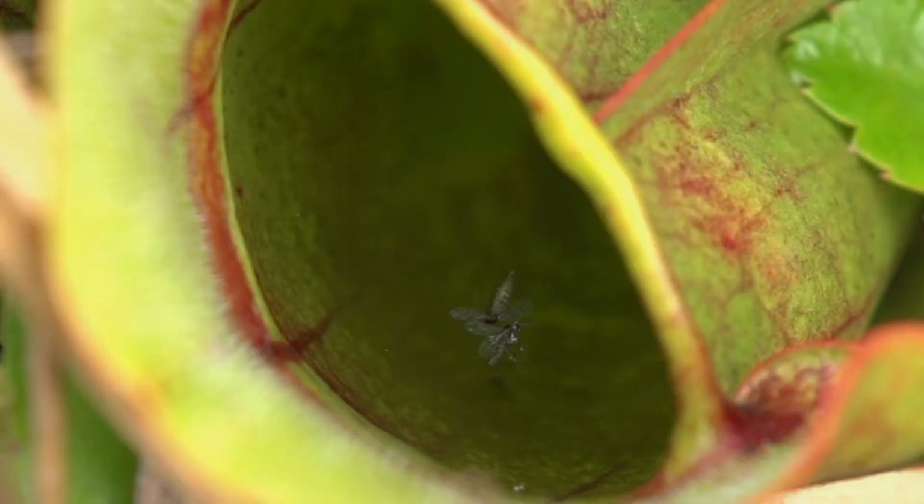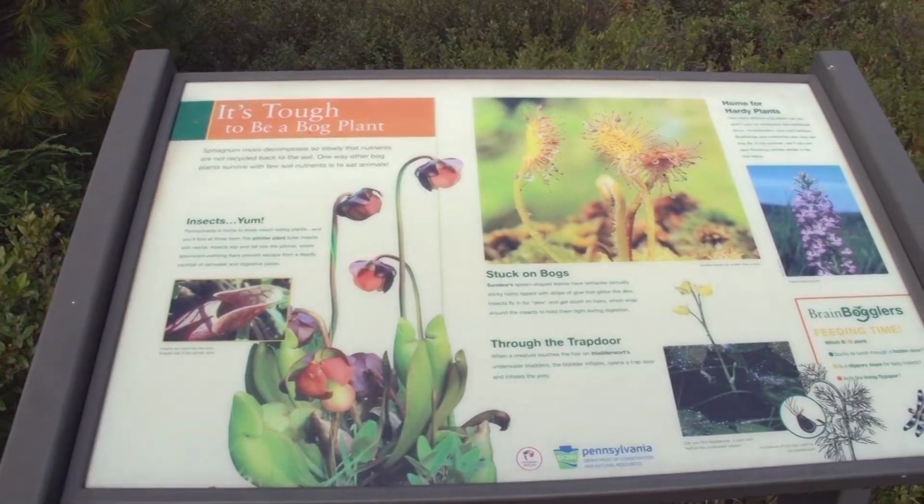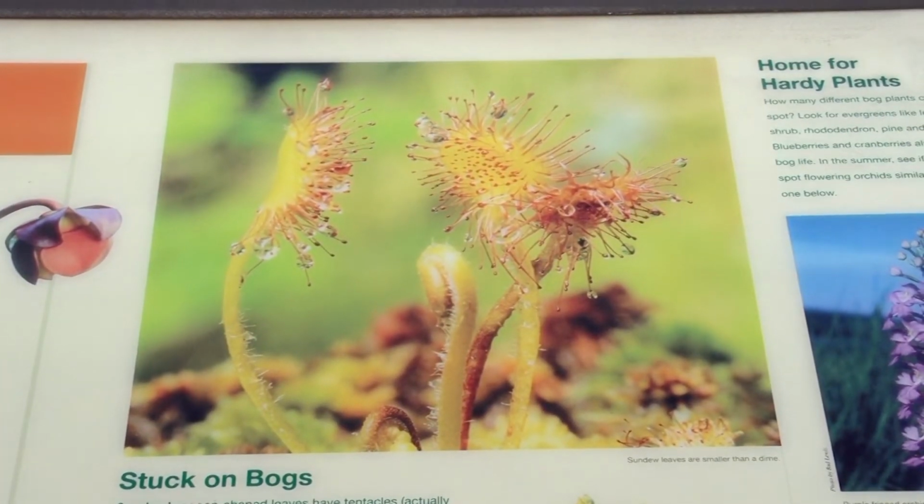As the bugs fly into it and go down inside the pitchers, it's actually producing an enzyme which is going to break down the insect so it's able to get some of its food that way. The pitcher plant is absorbing nutrients like nitrogen and phosphorus. So does the sundew, but it has a different strategy.